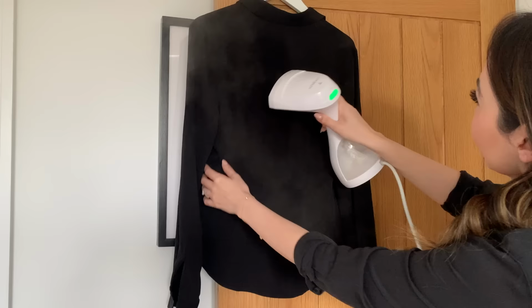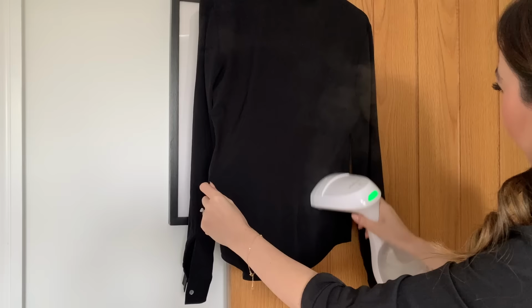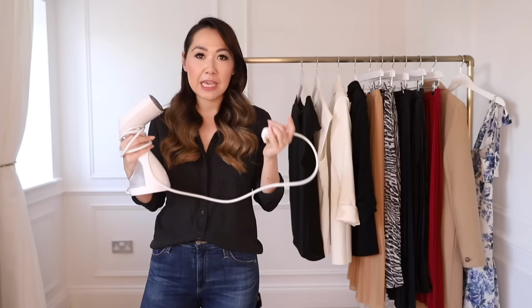There are always a ton to choose from. I generally speaking just go on Amazon and look for a top rated one and go from there. The reviews are always so helpful, but definitely a worthwhile investment in terms of keeping your clothes pristine and also making your life easier as well.